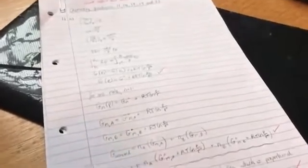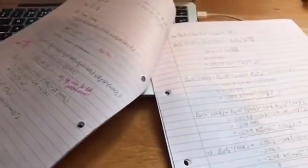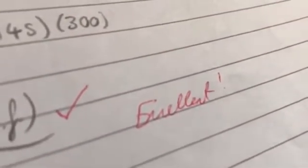My chemistry supervisor leaves an overall comment on the top of our work each week. I usually get good in places, but this week was good effort but variable. You know what, I'll take that though. Like, I did put a lot of effort into it, and I can only try my best. So I made corrections to the questions I got wrong. I made a few silly errors that obviously I kicked myself for, but what can you do? And look, I got an excellent for one question. Get me! And these are some of the notes that I took in the supervision. We derived a few equations.